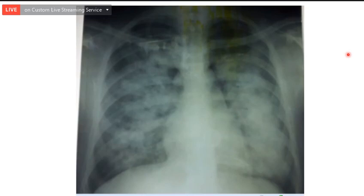Sir, hypertensive heart failure. Very good. Hypertensive heart failure. Sir, renal flash pulmonary edema? Yes. Ischemia. Ischemia can give rise to acute pulmonary edema. With ischemia sometimes the heart can be normal and the patient can develop acute pulmonary edema. Renal flash pulmonary edema can occur.